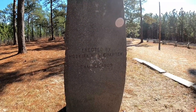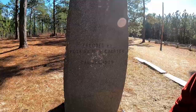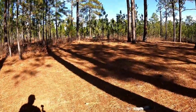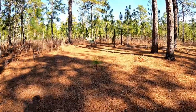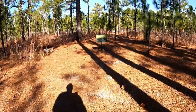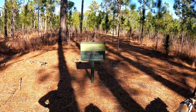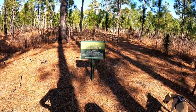Erected by Hobkirk Hill Chapter, Camden, 1909. This is the battlefield. Eagle Loop Trail. The Eagle Loop Trail is a self-guided trail through a longleaf garden. Let's go check it out.